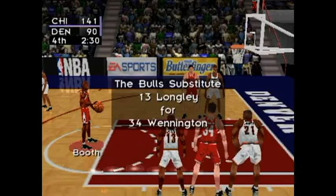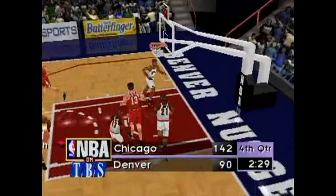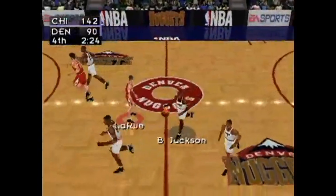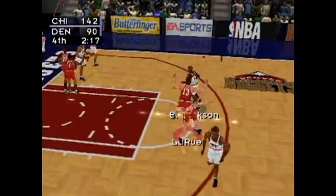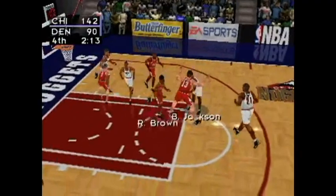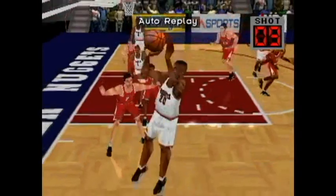Kukoc is coming into the ball game for the Bulls. Longley is coming into the game. Number 22 makes the second. Inbound pass to Jackson. Jackson to Ellis. Takes the fadeaway jumper. Good. Let's check the replay.